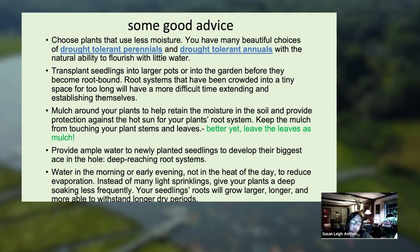I'll just run through this and make sure you get drought tolerant things, a lot of choices. Transplanting, be careful with that. Don't plant and transplant when it's hot. Do it on a yucky day, early or late in the season. Mulch around your plants.